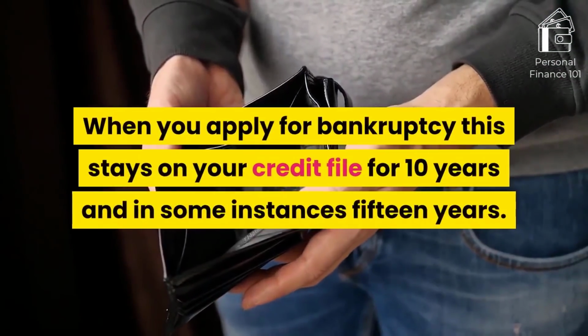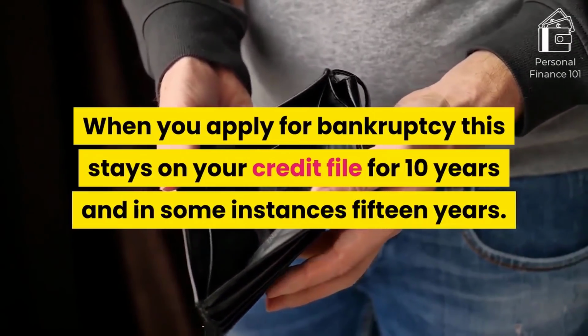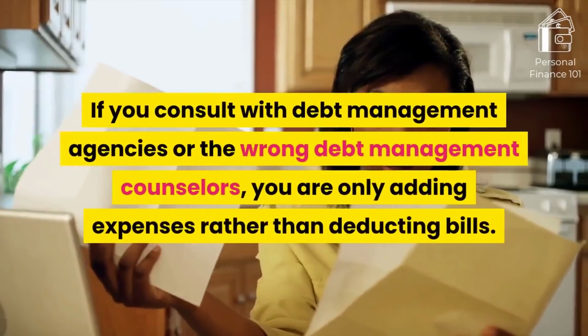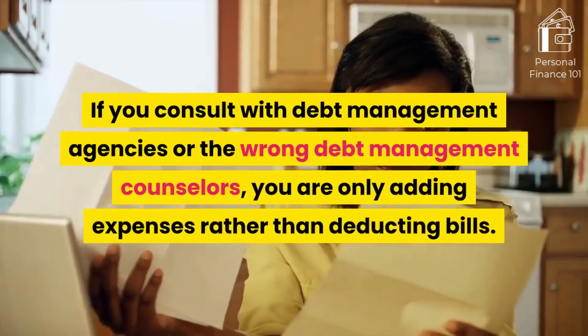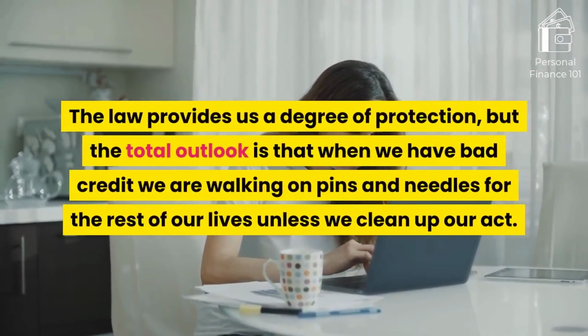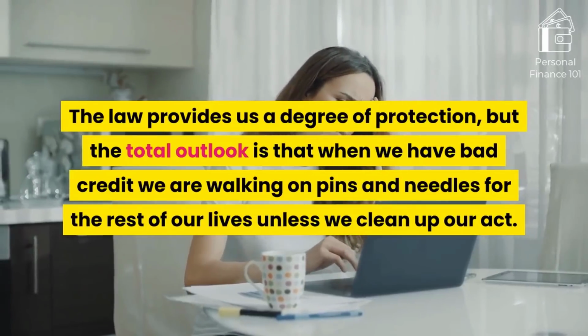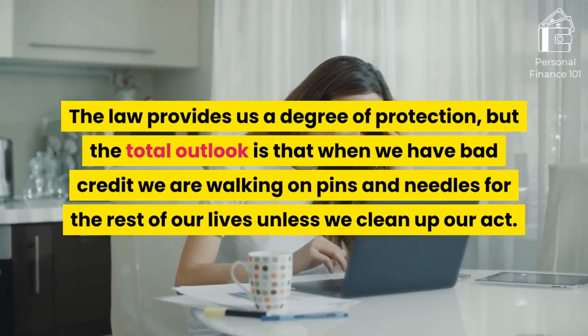When you apply for bankruptcy, this stays on your credit file for 10 years and in some instances 15 years. If you consult with debt management agencies or the wrong debt management counselors, you are only adding expenses rather than deducting bills. The law provides us a degree of protection, but the total outlook is that when we have bad credit, we are walking on pins and needles for the rest of our lives unless we clean up our act.